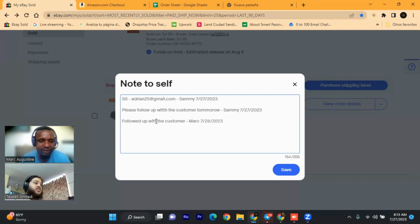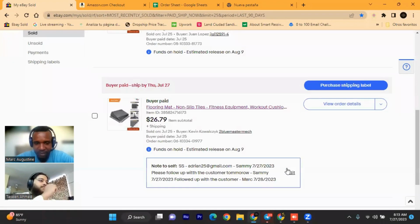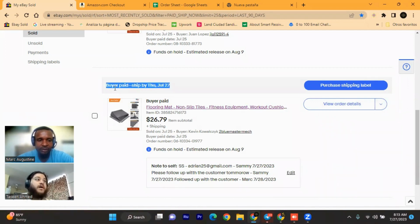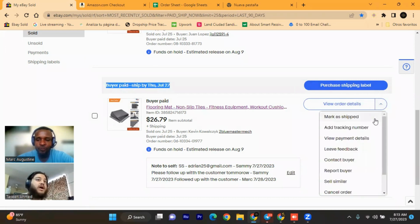This is very important because you need a system that multiple people can come and work on this eBay account seamlessly. Do you get what I'm saying? So guys, that was just walking through exactly what it takes to fulfill an order. It's a relatively simple process. The last thing you want to do, very important: it says buyer shipped by Thursday, July 27. That means whatever your handling time is, you have to ship your item by then. We're just going to go ahead and mark it as shipped.